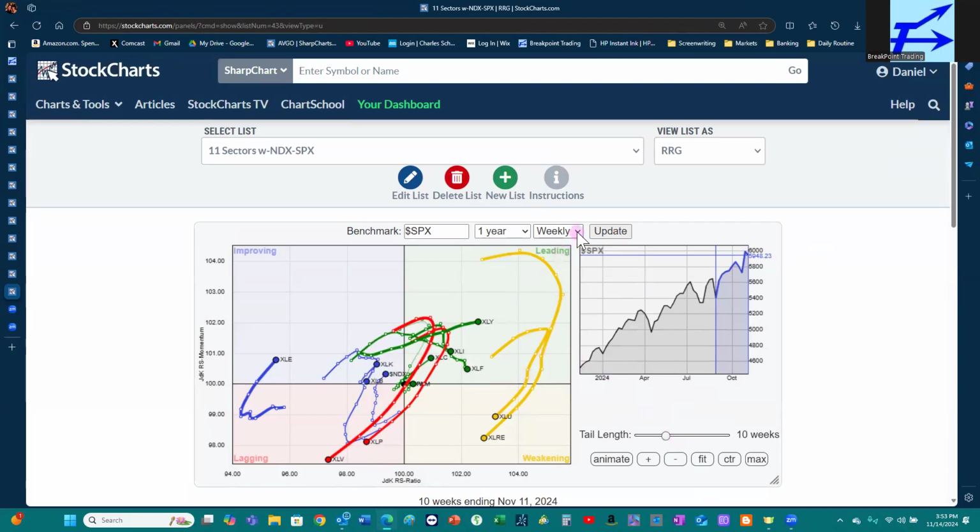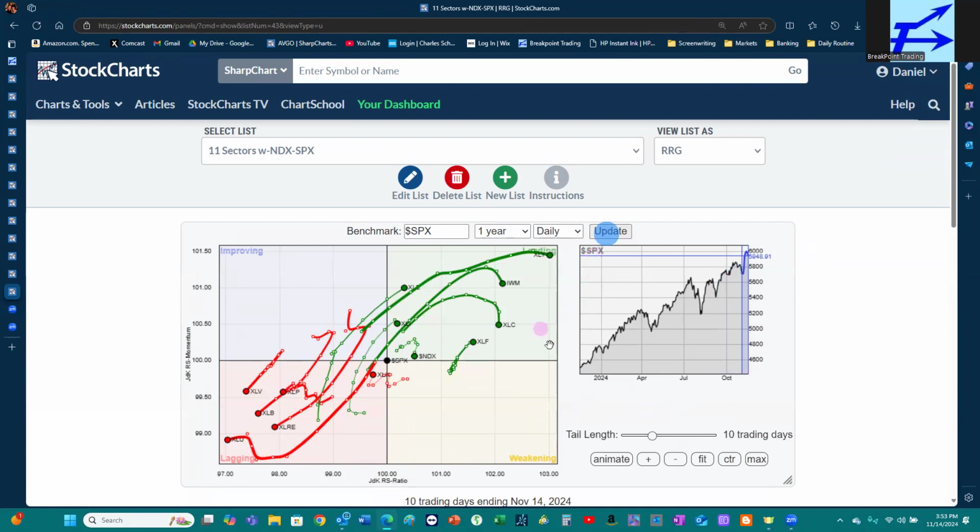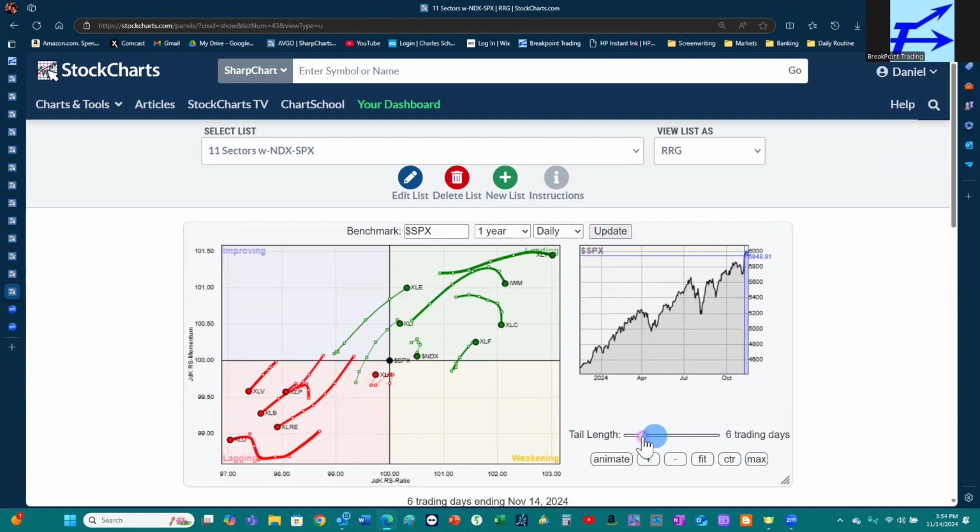I'm going to reduce that to a daily chart. And that's what a daily chart looks like. Now we're looking at 10 trading days. And if we go back just 5 days, there's where the strength is over the last 5 days.